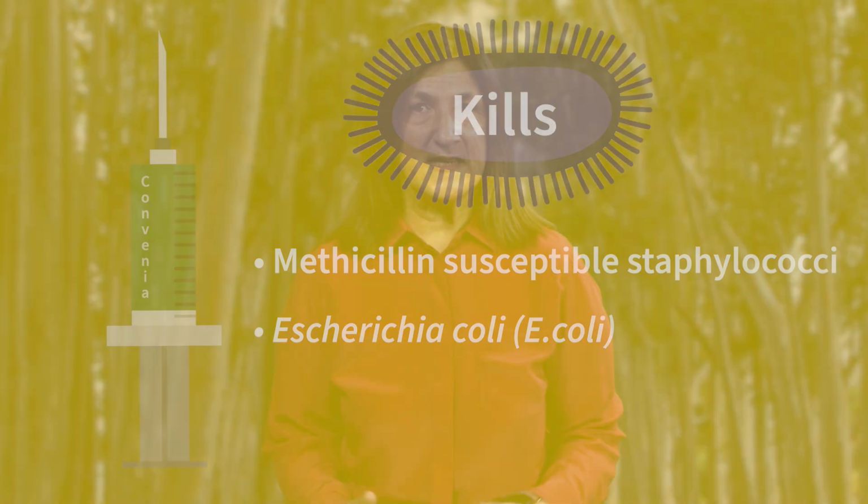So why am I drawing attention to Convenia for the treatment of infections in wildlife? Convenia is an antibiotic that is injected into cats or dogs, and a single injection has a duration of action for at least 10 days. In 2007, when Convenia first came onto the Australian veterinary market, specifically to treat skin infections or infections in urine, it was thought that as it has a duration of action for at least 10 days, it would be great to use in other animals such as wildlife species.